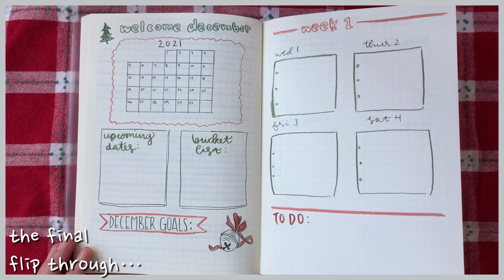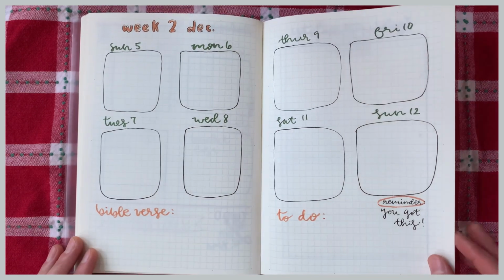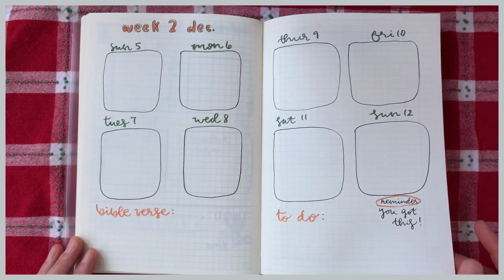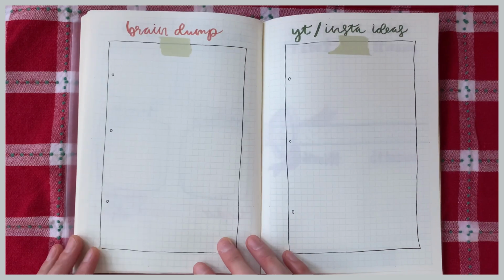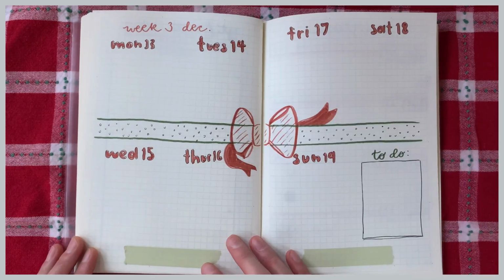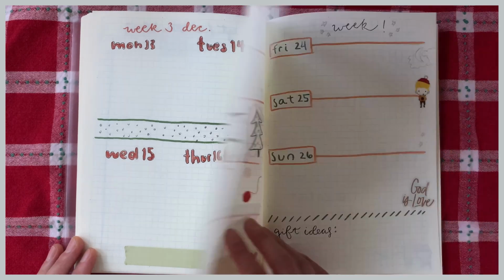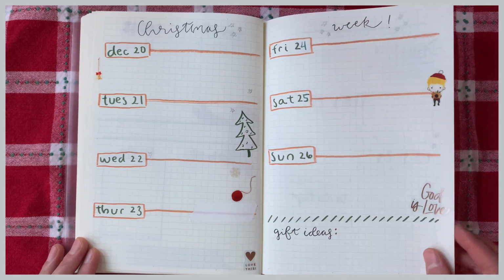I really hope you enjoyed this December minimalistic setup. I know that a lot of people are intimidated by the super extravagant spreads, but in reality, those Instagram-worthy spreads aren't necessary for a bullet journal. Just do what works for you. I hope this video gave you some bullet journal inspiration for December.